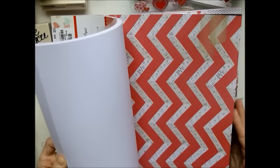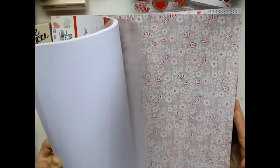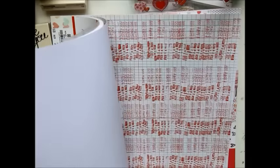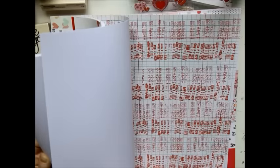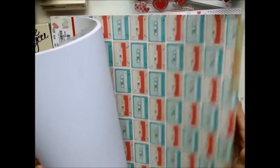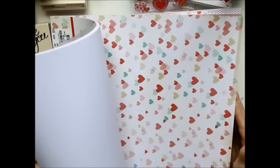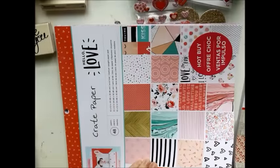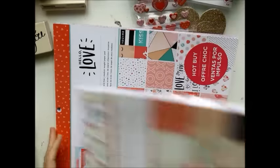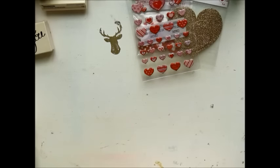There's one that's like mixtapes. Where is it? This one with the date stamp saying February 14th. And then the mixtapes, so cute. So I really like this collection too. And I'm wondering how many pages I could actually coordinate with each other. That'd be fun.